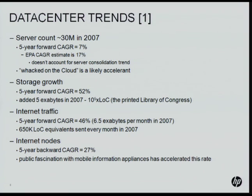Okay, so if we take a look at data center trends, in 2007 there were about 30 million servers worldwide. The 5-year forward projection is to see growth in servers on the order of 7%. The EPA estimates 17%. I can't actually tell you what the discrepancy is between the industry numbers and the EPA numbers, except that maybe it's government and maybe it didn't account for various forms of technology upgrades and server consolidation trends. The fact that we're all whacked on the cloud these days, or at least the companies are, is likely an accelerant to this.